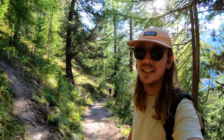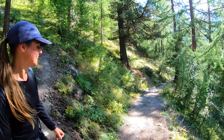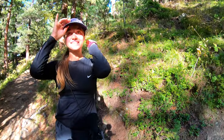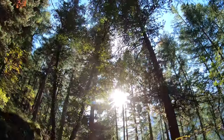We've made it down to the other trail. The crazy steep part is over. Oh yeah! Nice. Oh my god, I can feel my knees. Oh my god. My legs are shaking. We just did a massive descent in about 40 minutes. So now it's quite an easy trail round and down to the train station.